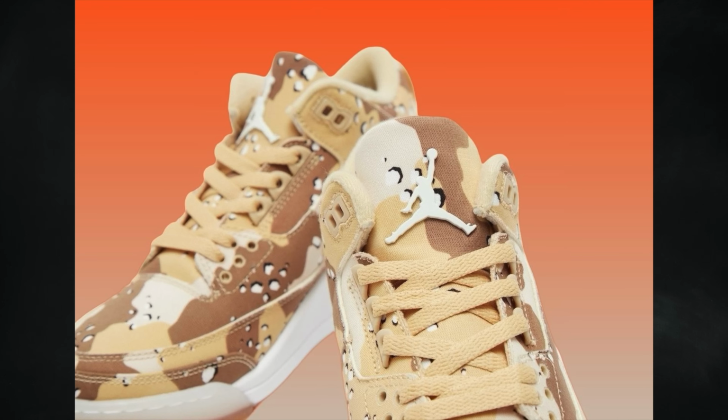Yeah, these are definitely nice. I hope they do drop in extended women's sizing. And as of now, the release date is set for July 13th, and the retail price will be $200.